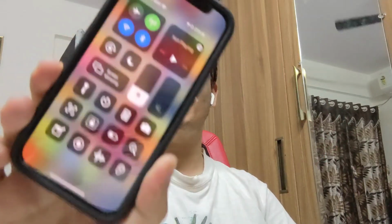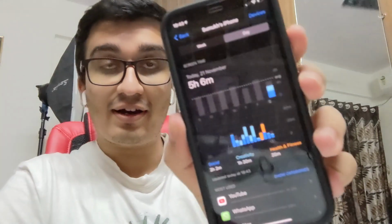So, well, I'm back and it's 7:43 p.m. right now, and the battery, as you can see, is at 21%. I will show you the screen on time, and it's right now 5 hours and 6 minutes. So that's quite good, I would say. I mean, given that the 12 mini has a small battery, of course you cannot expect very good performance.